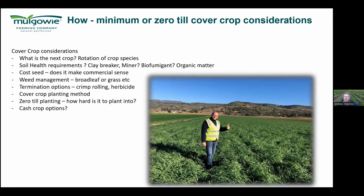And then what's your soil like there? And is there some cash crop options as far as being able to still harvest whatever your cover crop is and work that into your program?